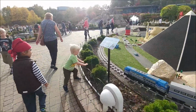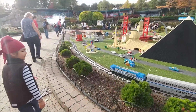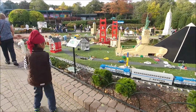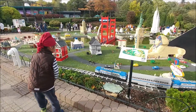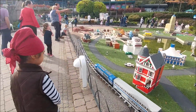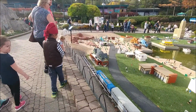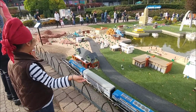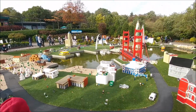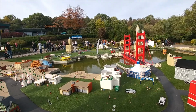I'm following the train. You follow it. Go on. Where's it going? Oh, I see some buffers at the end. There it is. I think we're gonna go back here. Yeah. Oh, this must be America. I think we're gonna go back.